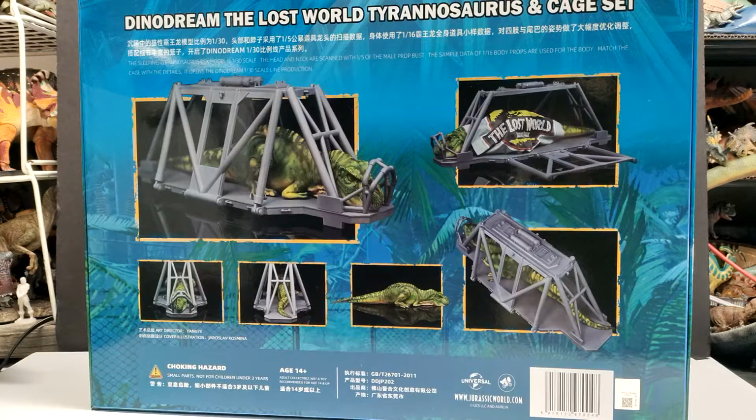And then the back of the box shows off a whole bunch of images of the Rex within the cage and everything. Basically just a whole bunch of images of the model itself and information, of course, on the model. So absolutely phenomenal box. They always produce the best boxes, and in fact I would say out of all of the Jurassic Park, Jurassic World type of models that I get that are similar to this, when you look at like Prime 1 or Iron Studios or anything like that, I would say Dino Dream wins it every single time when it comes to the beauty of their boxes.